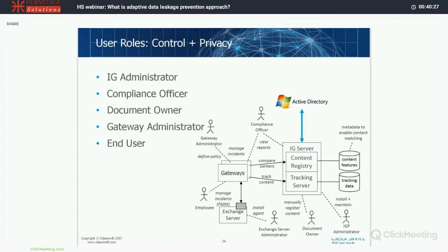Then you've got the gateway administrator, which is responsible for deploying the gateways, ensuring that they are operational and dealing with policy violations. So that person can view the violations on the gateways. It can also access the quarantine areas, but for example, it might not have access to the IGS itself. So it's really from a policy point of view. And then you've got the end user, who is just the sender or receiver of emails or just a web user. So you can really define who does what with the products and who can do what kind of actions.